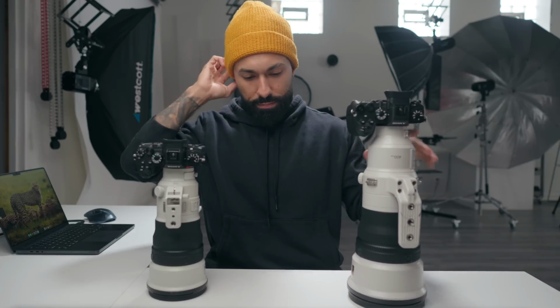Okay, I'm getting hot. And now to answer the big question. Who should be upgrading to the A1II? Who is this camera for? Who should be buying the A1 instead of the A1II? God, that is such a loaded question. There are so many nuances to this answer.